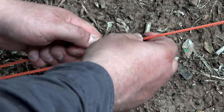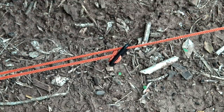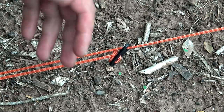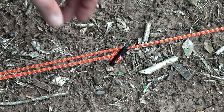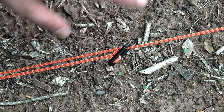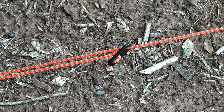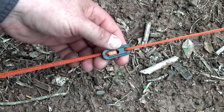And what this does is it creates tension on this top piece of cordage right here, and it pulls the sidewall of your tent out, making it that much bigger on the inside. But what tends to happen is over time, the slip, slide, or runner becomes brittle and cracked and eventually breaks. So right now I'll show you a couple of hitches that you can use to pull that sidewall out without using the slip, slide, or runner.